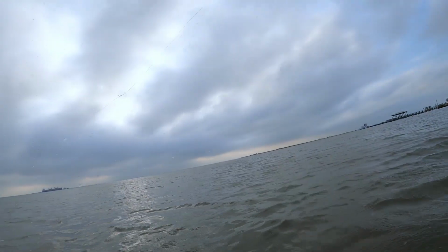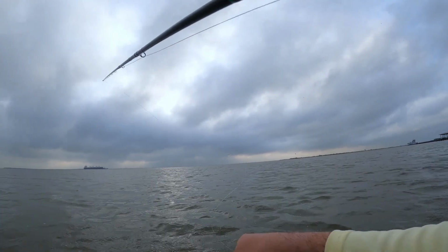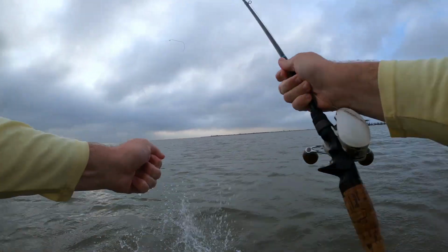Another one choked it though, man. Dang it. You know they're eating whenever they pull them up and the lure's completely gone out of their mouth, or whenever you can't even see it. And they're splashing water all over, guys. Let me clean the camera off.